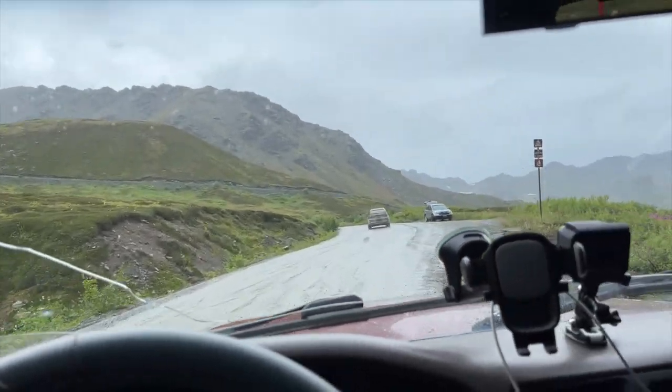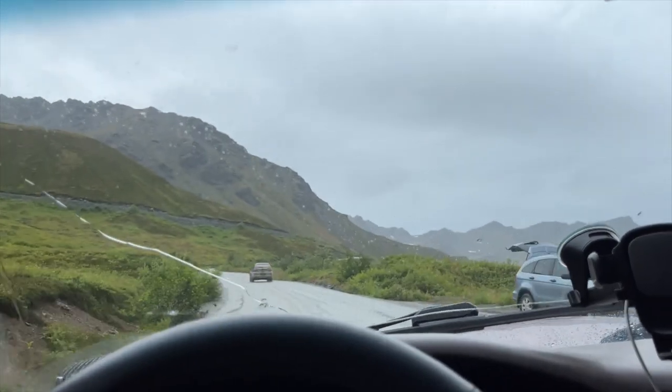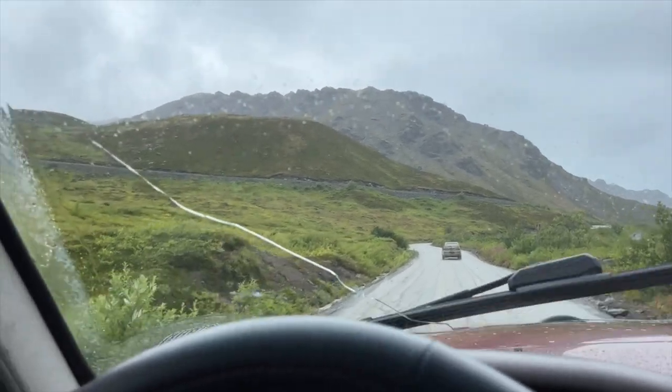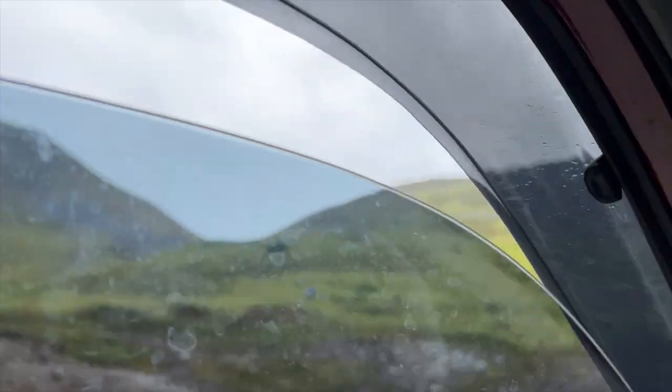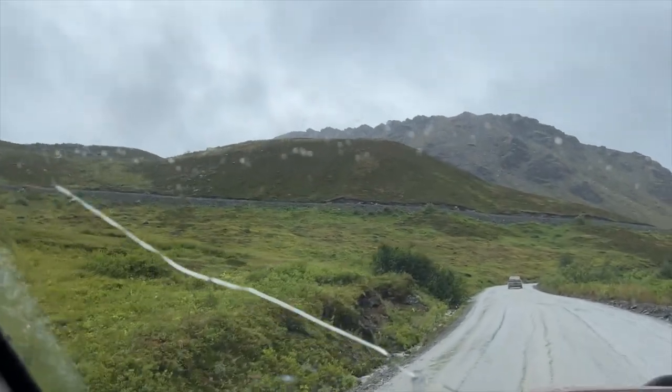Right now we're entering Summit Lake. At the top of this mountain, there's a lake called Summit Lake. So we're gonna be going up in elevation. You can see the road from here. And the lake is on top of that mountain right there.